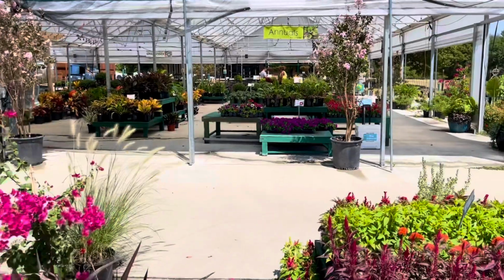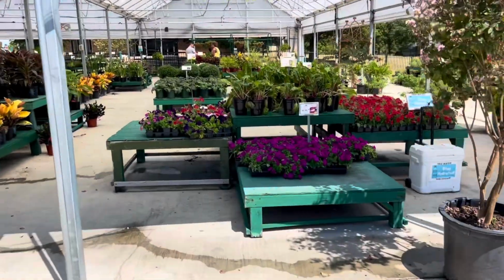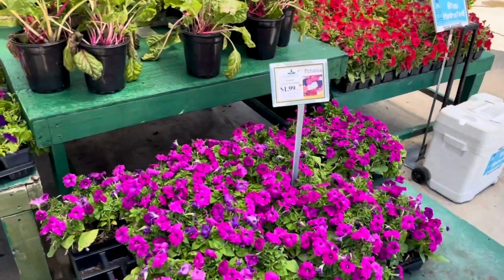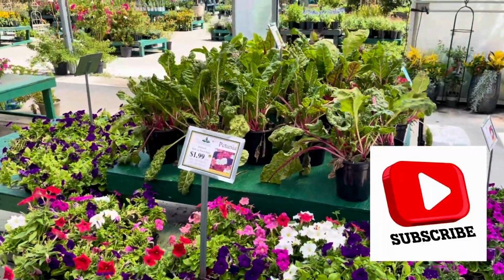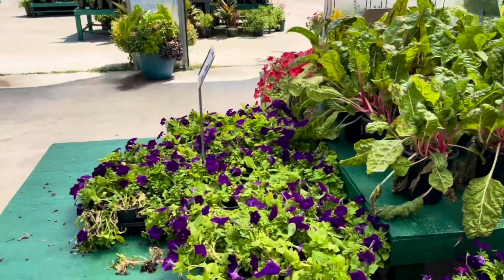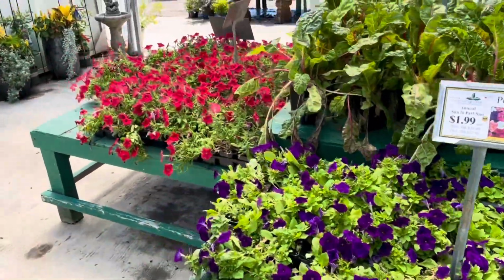Alright, so let's go over into the shade area because it's 103 degrees out. So here's all they've got petunias for fall planting out. And I planted purple petunias last year and they didn't do all that great when I planted them at this time of year. They didn't really put on a lot of growth, so I won't be planting them again this year. But they sure are pretty to look at.